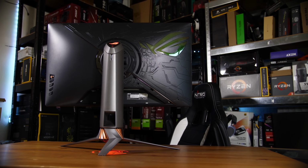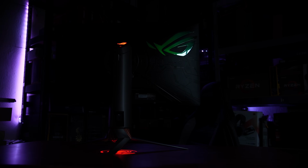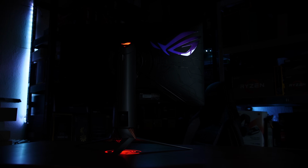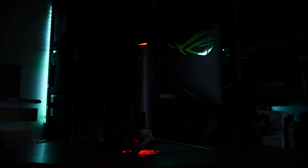You also have RGB lighting on the back of the panel. This is actually Aura RGB and can be synced with any Asus motherboards, graphics cards, or peripherals that you have, and is also actually kind of a bit more subtle than some other monitors, with it being slightly muted through frosted, semi-transparent looking plastic. So I actually kind of like that.